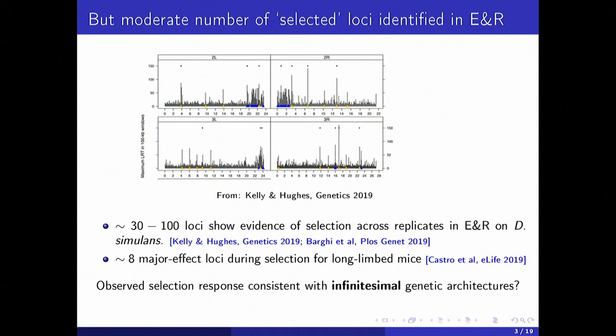Of course, this raises a bunch of other questions. One question being, how much of the response is due to these detectable loci that we can pick out using standard tests of selection, and how much of the response is due to undetectable stuff? Because if most of the response is due to the undetectable stuff, which is hard to distinguish from neutral evolution, then maybe this undetectable stuff or the background stuff is more interesting.